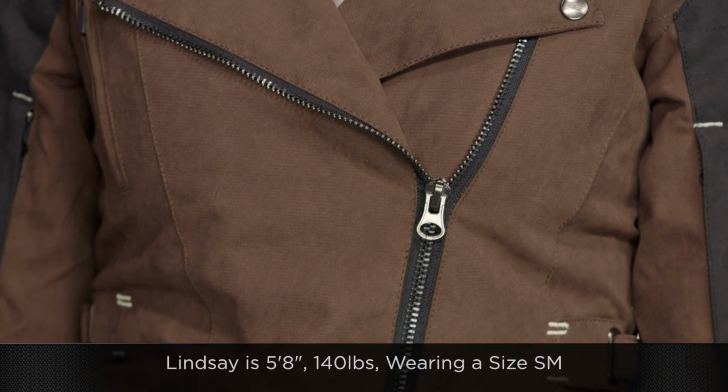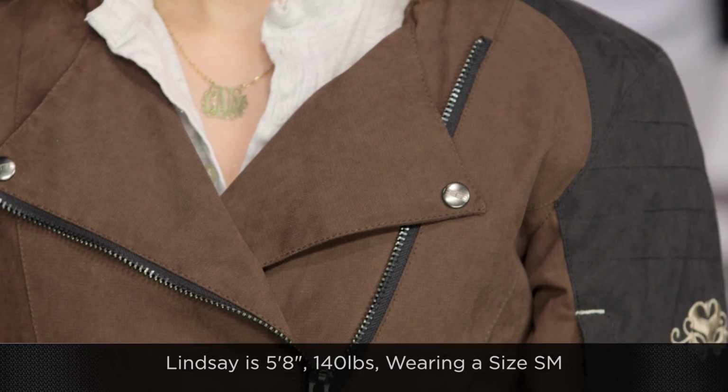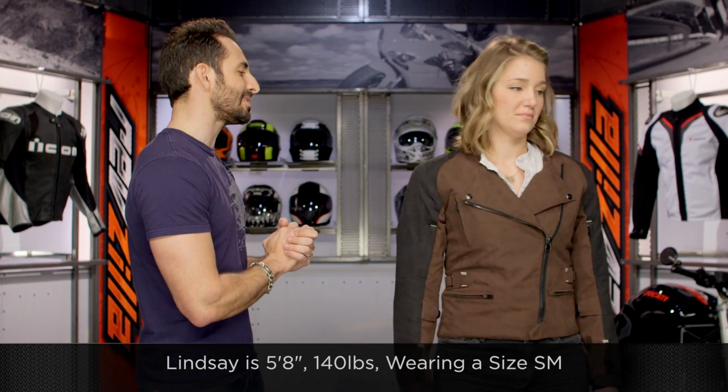Now, Lindsay is 5'8", 140. Keep in mind, she's wearing a size small. Now turn backwards for me really quickly, Lindsay. I want to show the back.